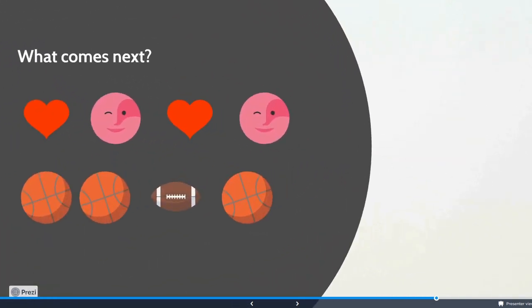For patterns, I have 2 that are there. So in each row of patterns, they're going to decide or show or call out which one comes next. In the first case, it'd be a heart, and in the second case, it'd be a basketball.